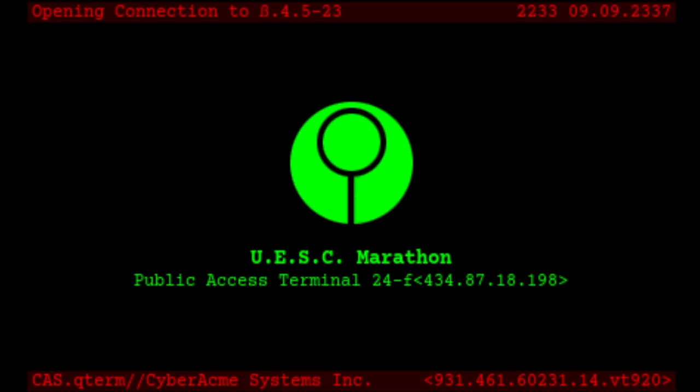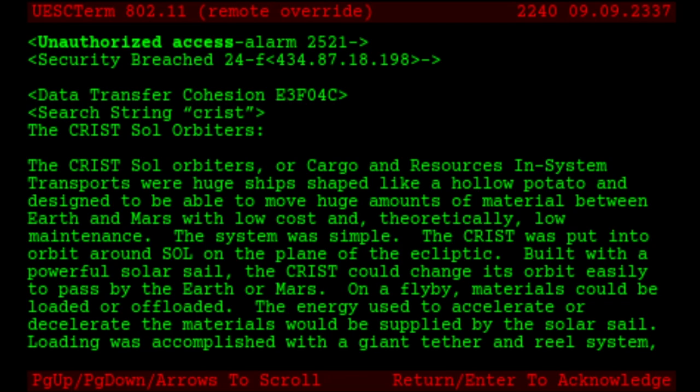Public Access Terminal 24F. Unauthorized Access Alarm 2521. Security Breach 24-F. Data Transfer Cohesion E3F04C. Search String CRIST. The CRIST Sol Orbiters.